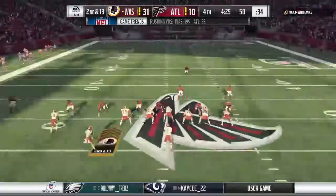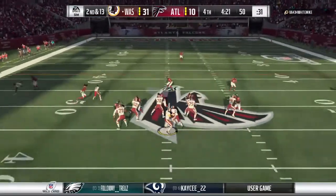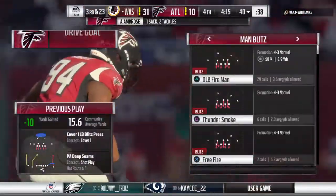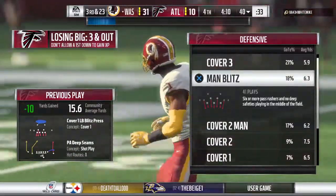A loss of a full 3 yards, and now it's second down. From the midfield stripe, they'll look to throw. And the Falcons get there. The Falcons get the sack. Down he goes. Well, it was second long. Now it's third and even longer.